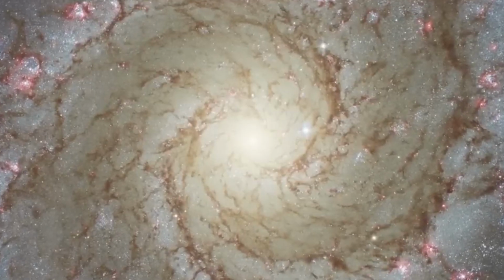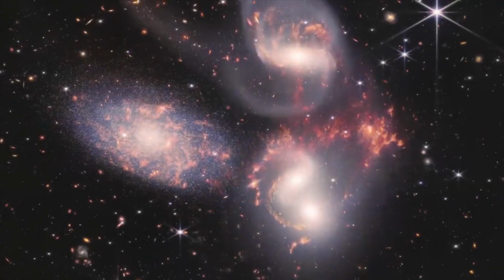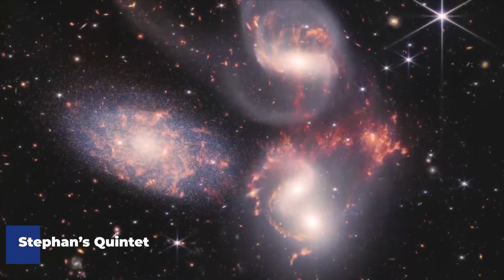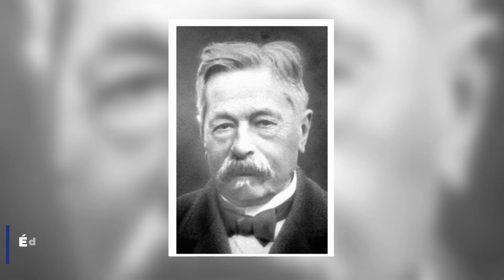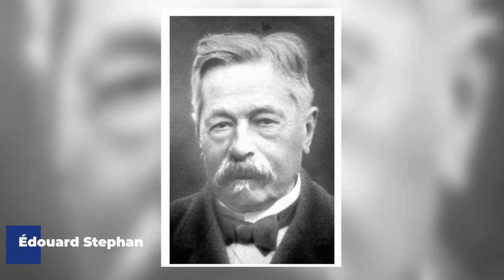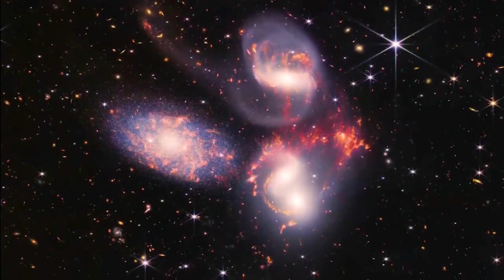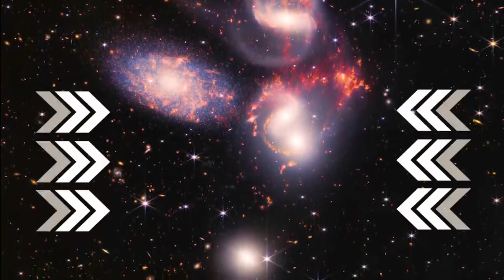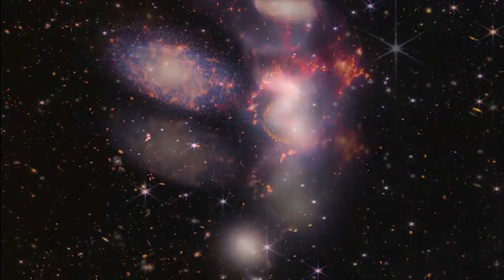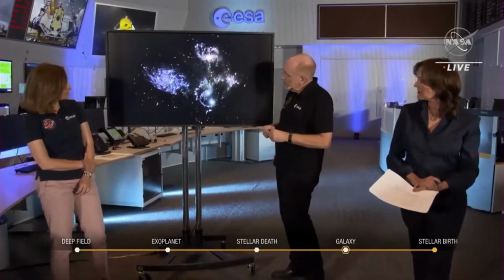Another prime data the JWST collected in space was about the group of 5 galaxies known as Stephan's Quintet. It is located in the constellation Pegasus and was discovered by Edward Stephan in 1877, and it is one of the most studied galaxy groups in the universe. The galaxies within Stephan's Quintet continuously interact and collide, causing them to change and evolve. The smooth collision even gives birth to new stars, and it is also causing the galaxies to become distorted.